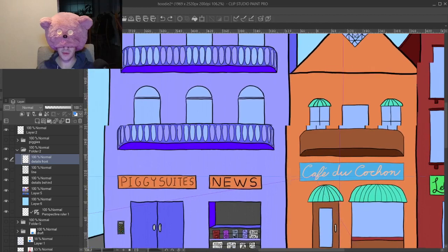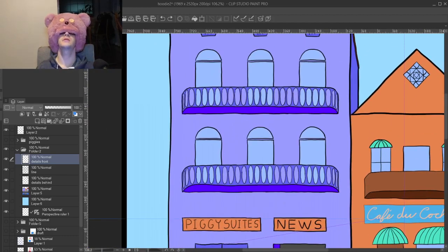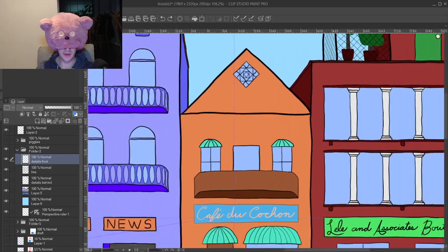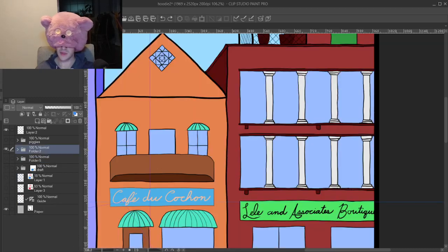What I'm not happy with so far is I'm still not sure about these half circle buildings. I mean, building windows for the balcony. I need to add lots of details. I think I should add some things into the window. But yeah. Aside from that, I do have some piggies added to it.